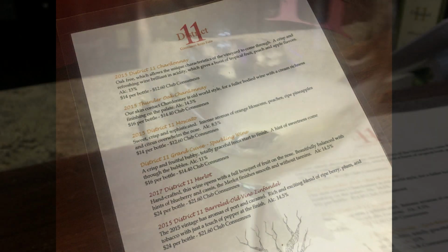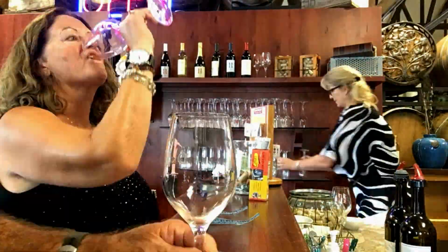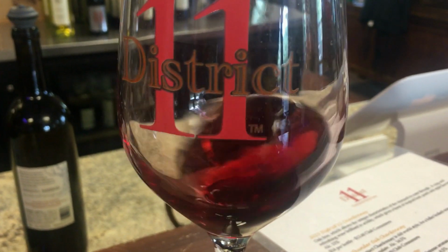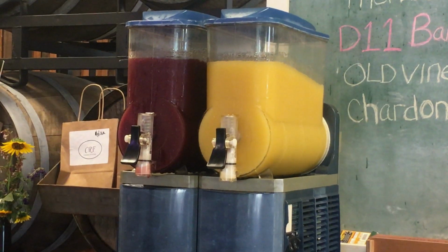Lexi enjoyed the cool floor, and we enjoyed their nice lineup of wines. We actually enjoyed them all, the Thunder Oak Chardonnay, the District 2 Moscato, and interestingly enough, I'm having a glass of that right now. The Bubbly and the Zin and Merlot were outstanding, and they had wine slushies. And the wine slushies, perfect for a hot day.